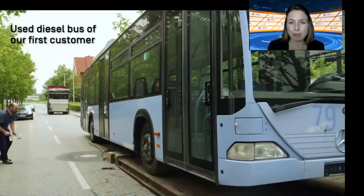So what happens usually to used buses from Germany and Europe? Usually they are sold abroad, and there they go on polluting the air and emitting CO2, so we are just shifting the problem to somewhere else. Now in this picture, you see the used bus of our first pilot customer. This bus is 20 years old roughly, and it has a broken engine. But it consists of a lot of valuable resources that we can make something great new of instead of wasting them.